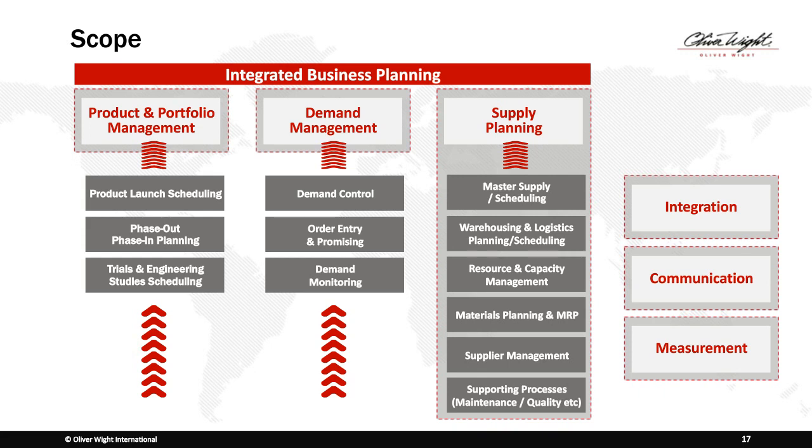And this supports your order promising. One of the key aspects within the demand execution is to have good available to promise. And that relies on having reliable, credible plans in your system for all of the nodes in your supply chain to drive that promise so that you meet your customer's expectation.